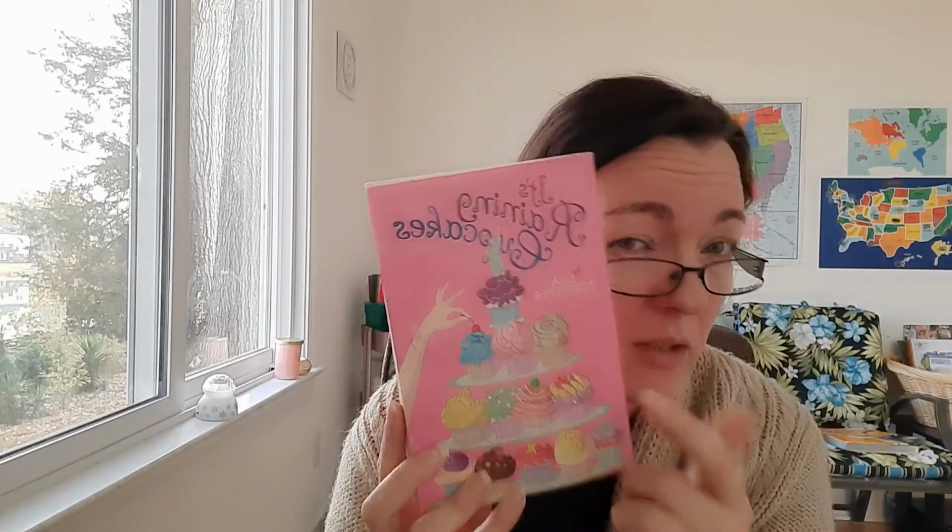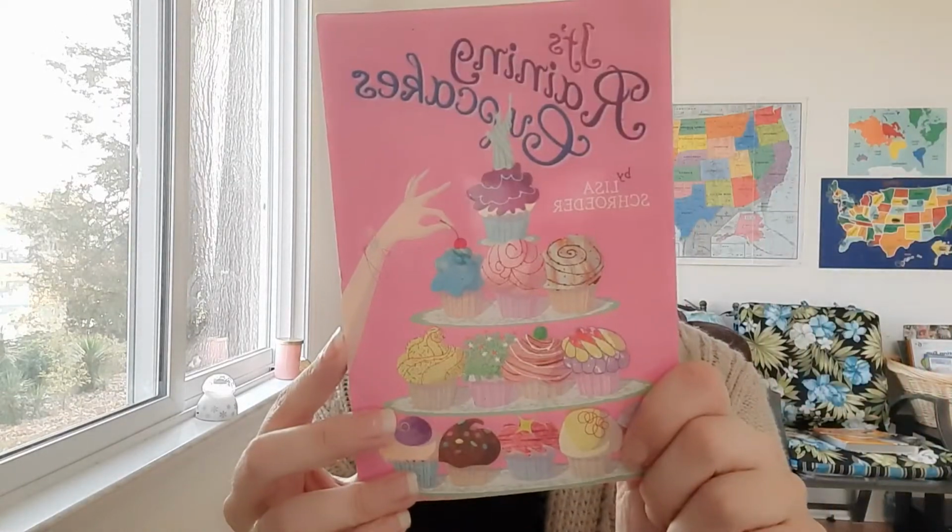This is one that he wanted to keep. We might read it and then send it to my niece. This is called It's Raining Cupcakes. I think he wanted to keep it because it's got cupcakes. Knowing my child, that's why he wanted to keep it. But we're going to read this, and yeah.